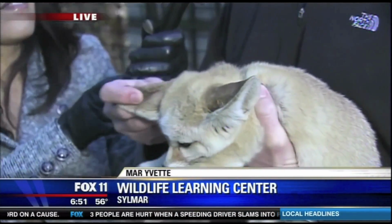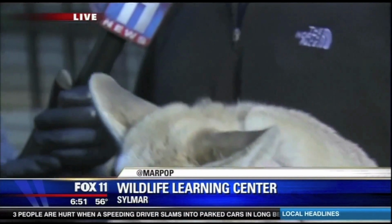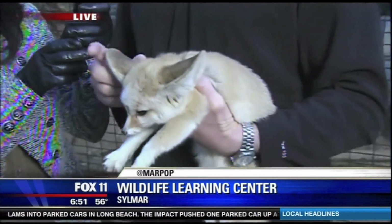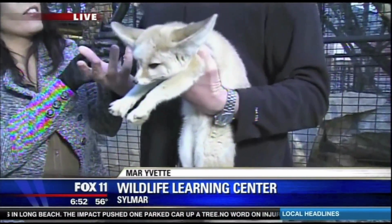Now he has these large ears. Why are his ears so big? Well, that helps him to dissipate heat. So he comes from a hot environment, and he needs a way to cool himself, and so those ears can get rid of extra heat.